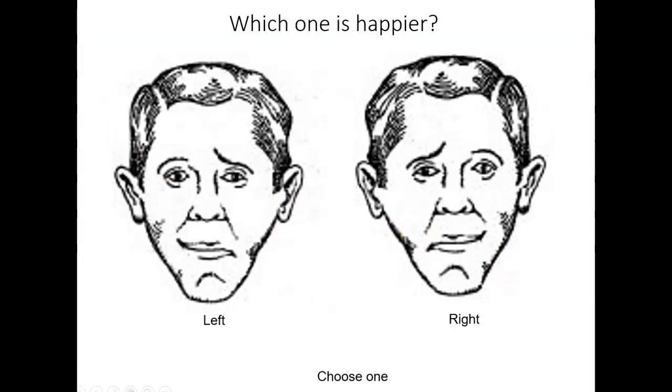Hello, AP Psychology students. I have a serious question for you. As you look at the images of these two people, which one is happier? Just go by your gut instinct. Which one do you think looks happier?